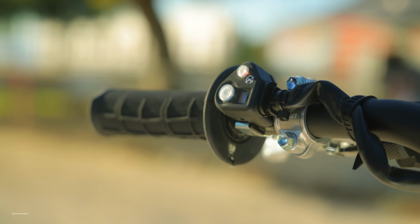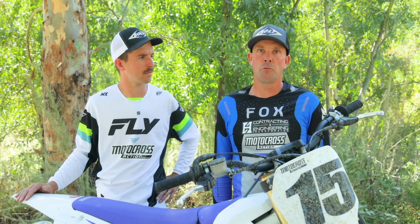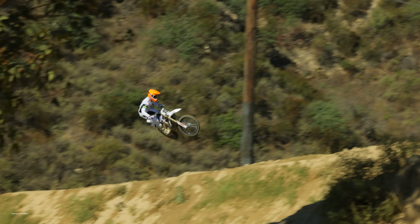Overall, Shootout winner last year, fun bike to ride, easy to be aggressive, confident, inspiring bike. We really enjoy riding this thing.